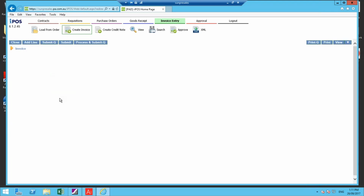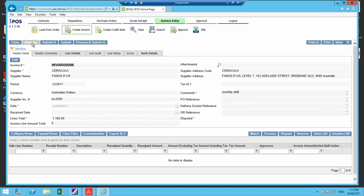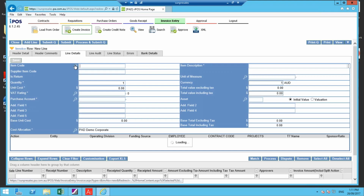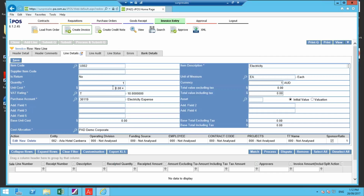Save, add my line, choose my item. There's my electricity item. So you can see how different configuration has access to different inventory items. Put in my $1,000 for the unit. It's coming with a default account. Looking for a cost allocation, $1,100.